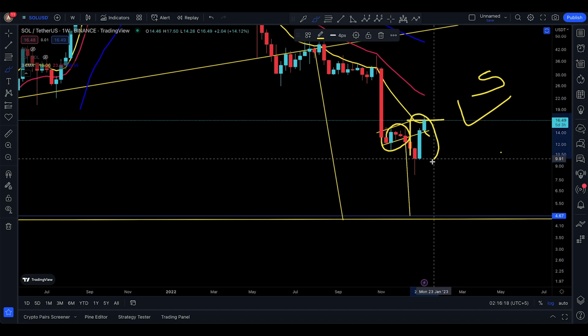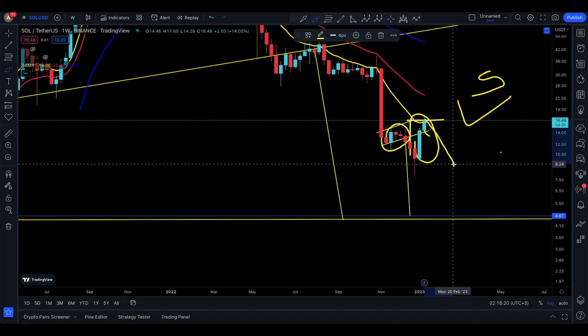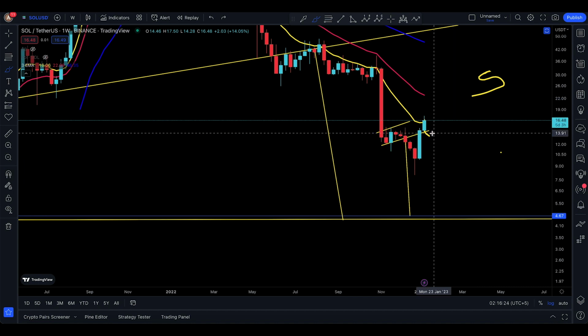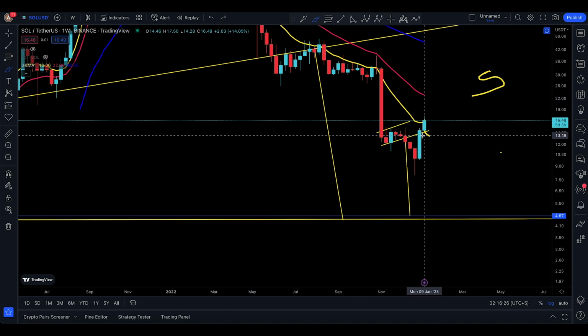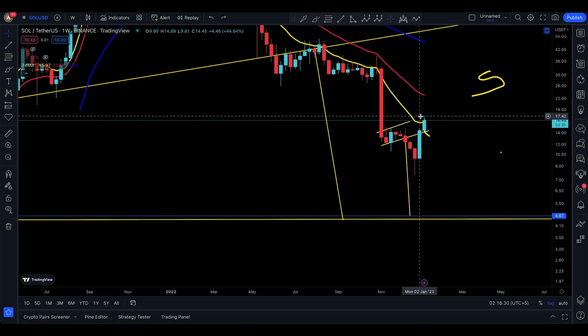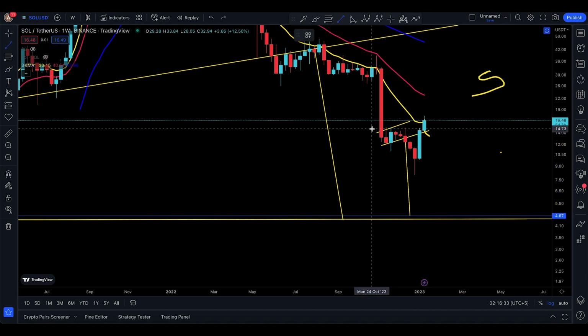We are completely overbought right now, and there are good chances that you can start to fall down again. In 5 days, if you come down to 13.55, you have a technical target of 4.67. Otherwise, it's going to be a different story, a different scenario.